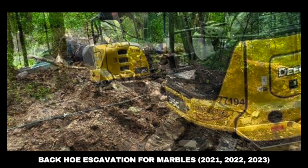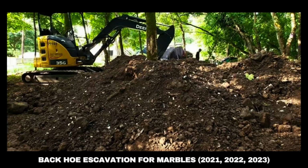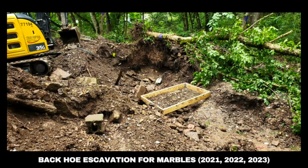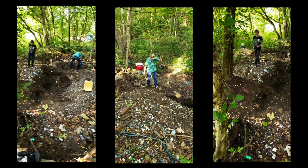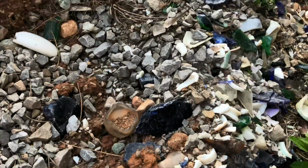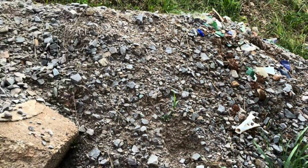Between the years 2021 and 2023, Daniel Thomas owned the property and conducted a half a dozen extensive backhoe digs throughout the yard. He invited several diggers and marble enthusiasts to take part in the digs during this time frame to share in the bounty. And on behalf of the marble collecting community, I'd like to say thank you very much, Mr.